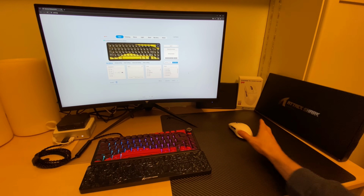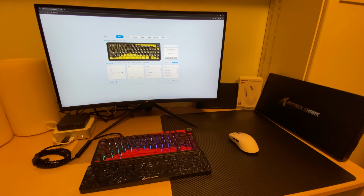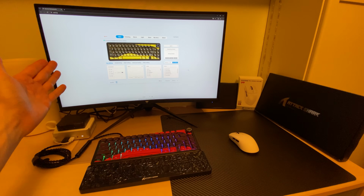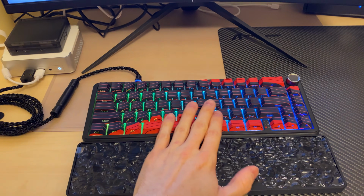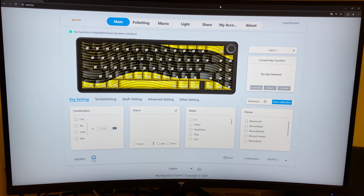Now check this out. We have the carbon mouse pad, the mouse, which is super light and extremely fast, the palm rest as well as the Pro keyboard. And when it gets to the software, you can download the software for each keyboard. Beautiful backlight straight out of the box, by the way. But you can also simply go to qmk.top.